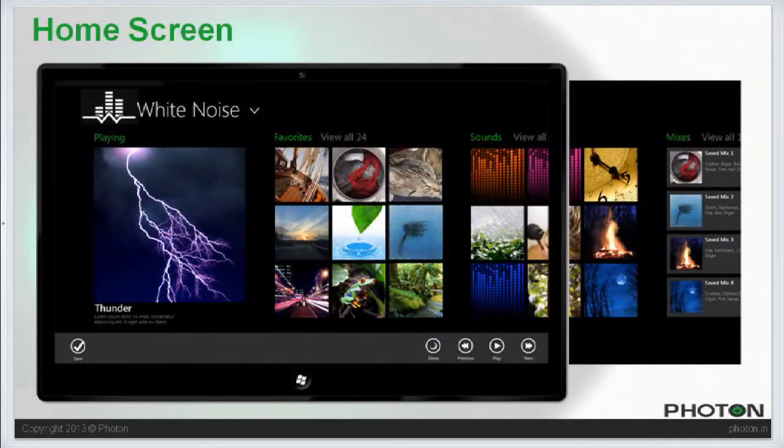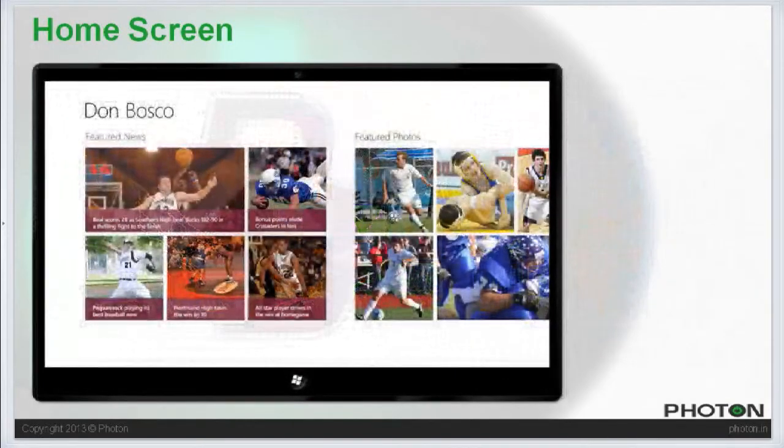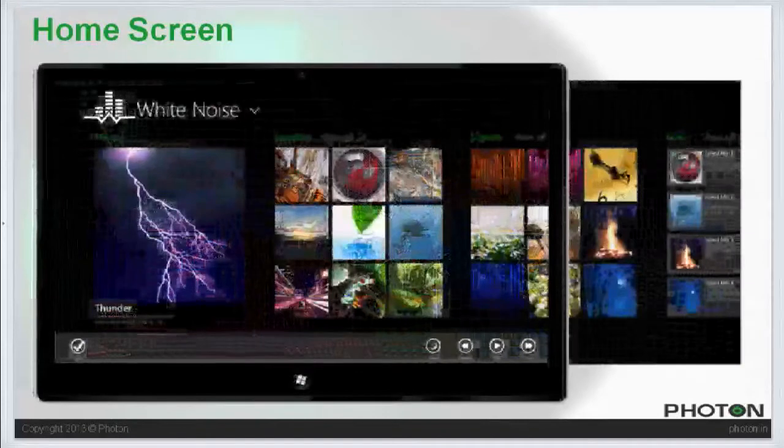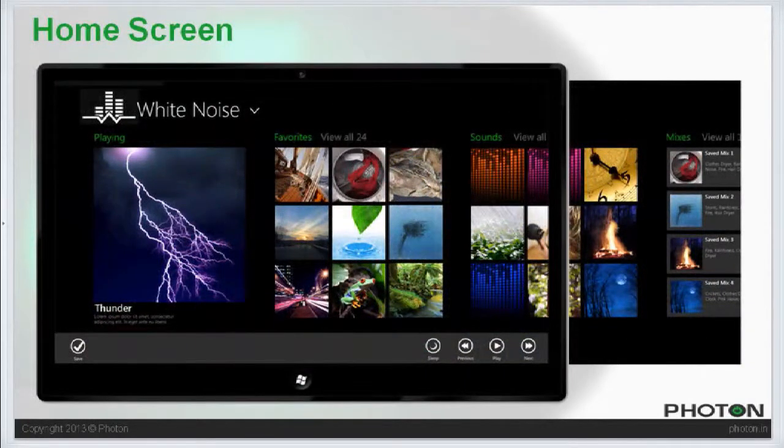This is actually a media player product. Sorry, I went one too far. This product was designed to essentially port from another platform, and it's effectively a sound playing type of application. So you're playing media essentially from the catalog of this particular product.